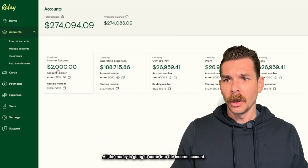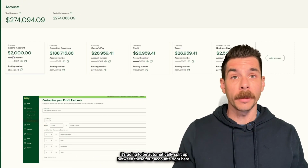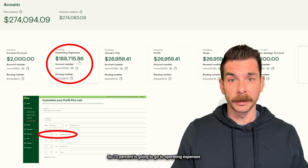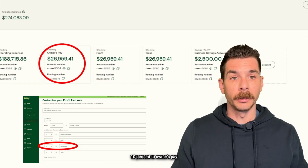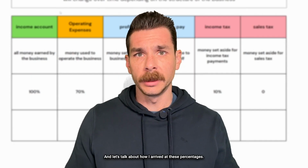Here's how this works. All the money is going to come into the income account. And once it hits the income account, it's going to be automatically split up between these four accounts right here. So 70% is going to go to operating expenses, 10% to profit, 10% to owner's pay, and 10% to income tax. And let's talk about how I arrived at these percentages.